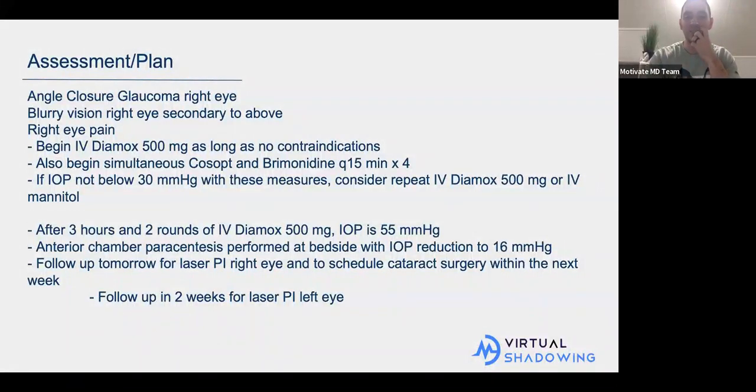So there is a quick procedure that you can do at the bedside if the pressure in the eye has not come down with medications. It's basically taking a very, very small needle and going in through the side of the cornea and poking a hole through the cornea to let some of the fluid out. This is definitely not for the queasy that are joining us here. But that gives us a good pressure reduction to a normal range.